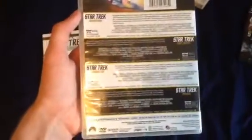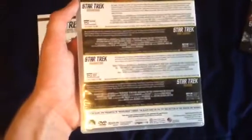And then it says here, includes all 4 Next Generation movies. So in this set, you get Star Trek Generations, Star Trek 8 First Contact, Star Trek 9 Insurrection, and Star Trek 10 Nemesis. Mine kind of broke off, but the discs are fine. So, just take a look here. Now, there is an error on here.